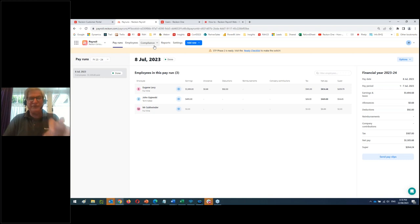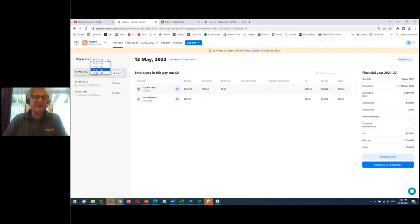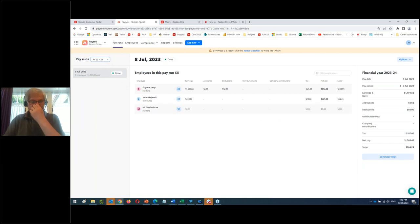Everything's in one place, very easy to get to very quickly. The screen here, we're on pay runs. It's three screens. On the left-hand panel, we've got all our pay runs, previous pay runs, and they're ordered by the financial year. So we could go see other years by selecting the appropriate year and seeing those pay runs. In the middle of the screen, we have the details of what's highlighted here.